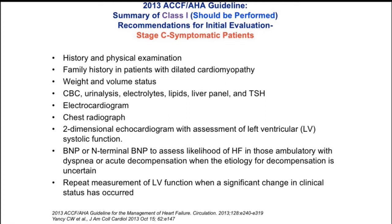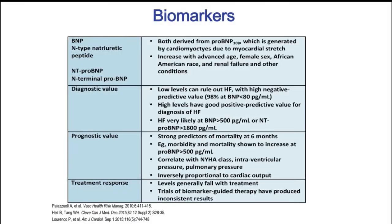More to follow. Repeat measurement of LV function only when a significant change in clinical status has occurred. So we don't get repeated BNPs and N-terminal pro-BNPs. We don't get serial echoes unless it can help us change how we approach the patient's management. Biomarkers.